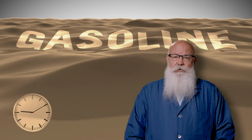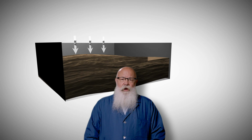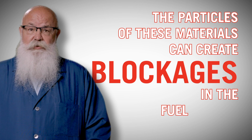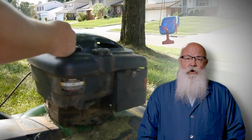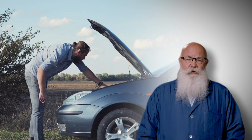Gasoline is an organic material that is prone to degrade like a living organism and contains at least 200 chemical components that are susceptible to oxidation. When air comes in contact with the chemical components, there are many chemical reactions that take place forming gum and varnish. The particles of these materials can create blockages in the fuel system and/or gums, which cause mechanical function of carburetors and fuel injectors to fail.